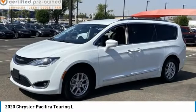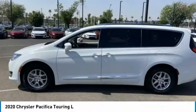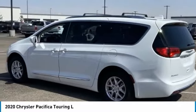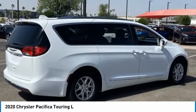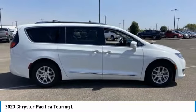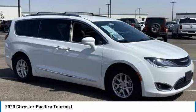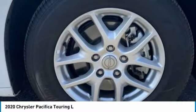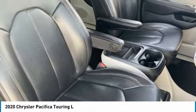Make a great choice today with the 2020 Pacifica. The Pacifica crossover features the driving attributes of a sedan and the utility and space of a minivan or SUV. The Pacifica has top-notch safety scores, an upscale interior, and a spacious cabin that leaves room for your family to grow. This vehicle has less than 40,000 miles.